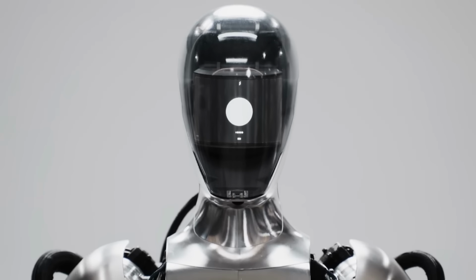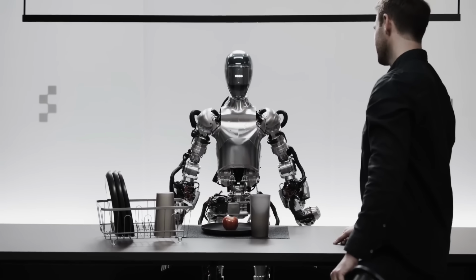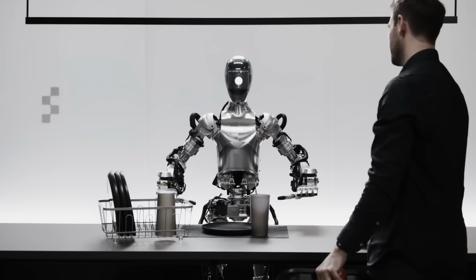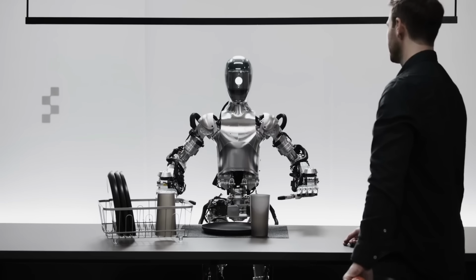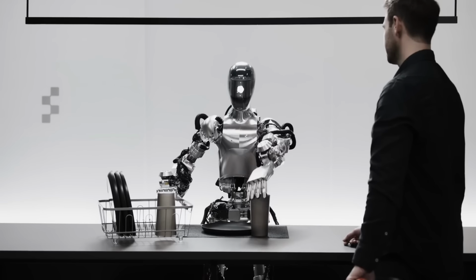Hey Figure 1, what do you see right now? I see a red apple on a plate in the center of the table, a drying rack with cups and a plate, and you standing nearby with your hand on the table. Great. So, based on the scene right now, where do you think the dishes in front of you go next? The dishes on the table, like that plate and cup, are likely to go into the drying rack next. Great. Can you put them there? Of course.